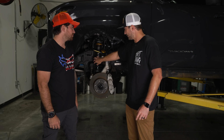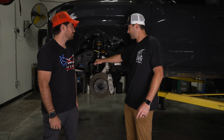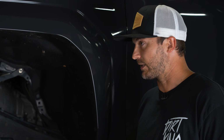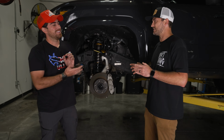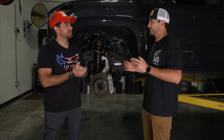But shocks, on the other hand, we're looking at how we could possibly configure the internals to where if you want to go from this to long travel, you pull out an internal spacer. So we're working on that. We're trying to, but it's hard. We have the intent to do so, and if we don't do it, it's just because we're giving up too much on one side or the other.